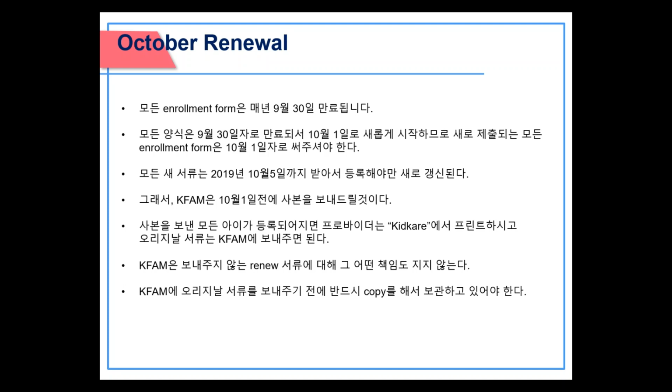KFAM will send copies before October 1st of each month. Any new child enrolled after copies are sent, providers are responsible to print from KidCare and submit the original to KFAM. KFAM is not responsible for any unsubmitted renewal forms. Please make sure to keep a copy of all enrollment forms before submitting the original to KFAM.